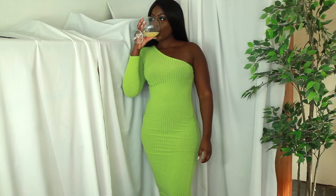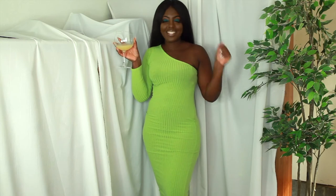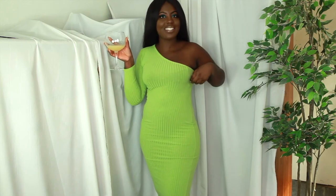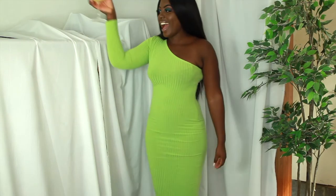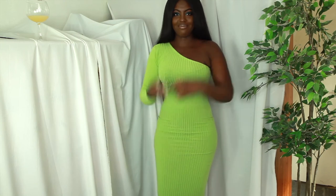Oh, sorry, I didn't see you there. This is that kind of dress. What do you mean? Yes! This is giving me life. No, I love it. Come on.